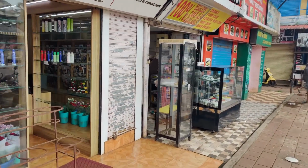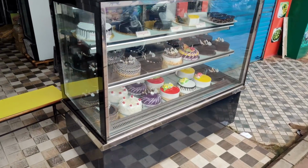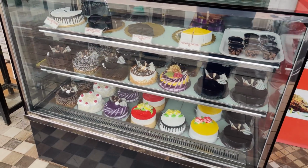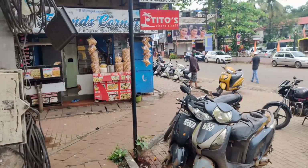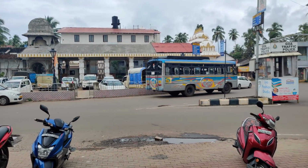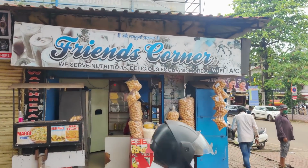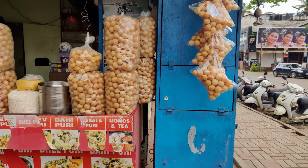The stores are open. They have some beautiful cakes here. So if you want to get a cake, you can come here. The buses are not as frequent as usual, so you'll have it every few times. Over here you have some pani puri place.